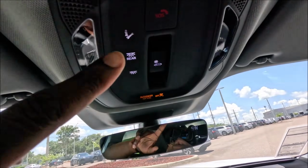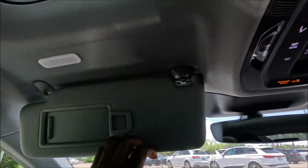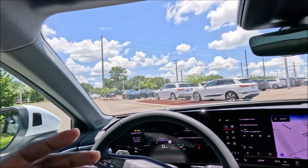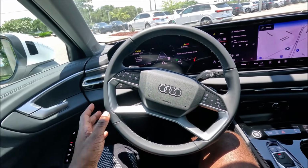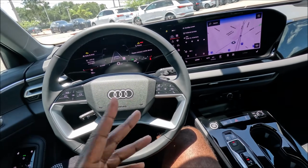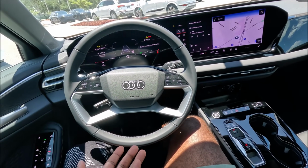Now you do have up here also SOS, your floodlight, dome lights, everything like that. And then your visor, mirror, and light here. It's just a great place to be inside this A5. They give you everything out of the box. This is everything standard that you guys are seeing here today, besides the top view camera and the heated steering wheel, those are part of the convenience package. Everything else, guys, Audi gives it to you for free.